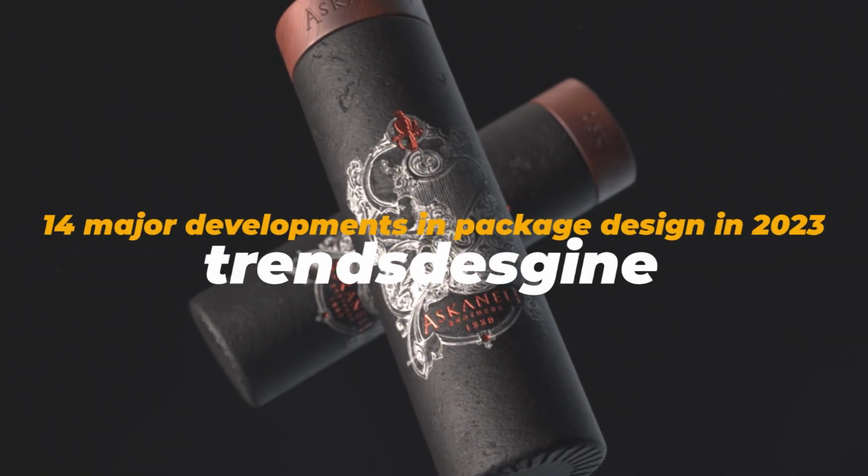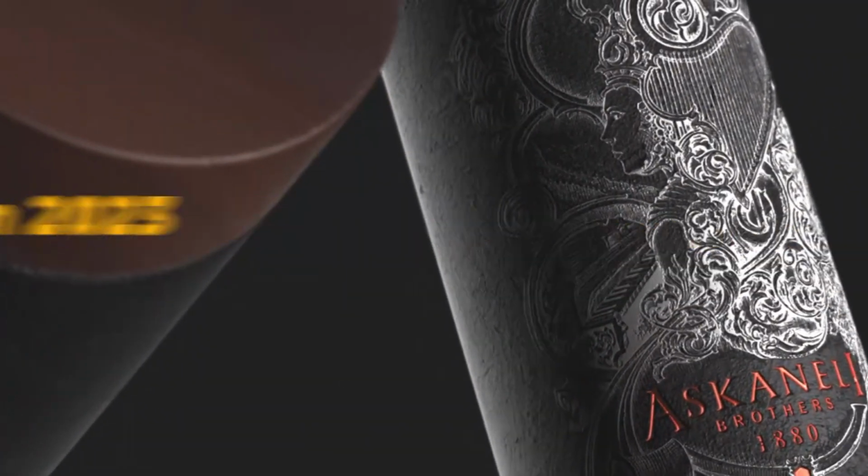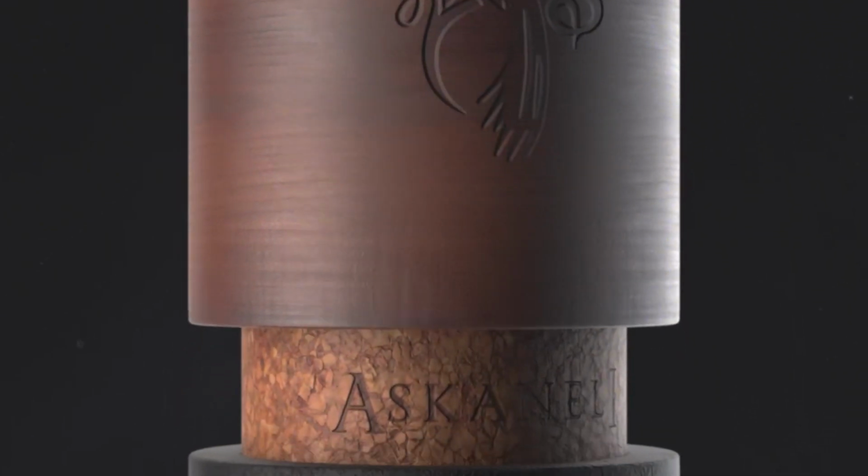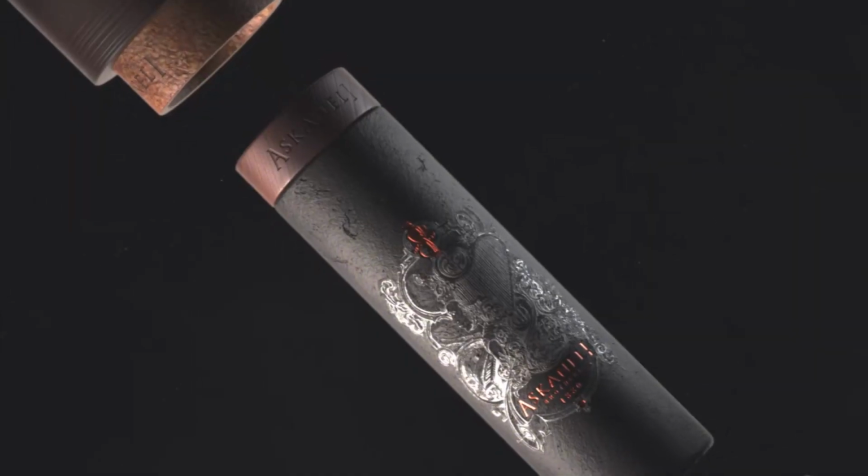Packaging Trends for 2023. 14 Packaging Trends of 2023. Now that 2022 is drawing to a close, it's time to take a look at the churning cauldron of current package design trends and make some educated guesses on what will blossom throughout the industry in the new year.